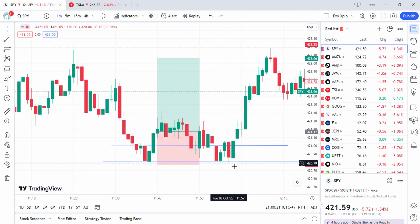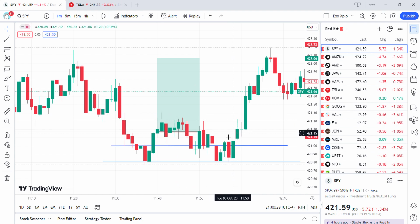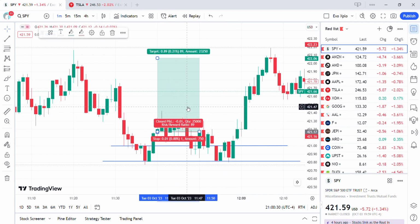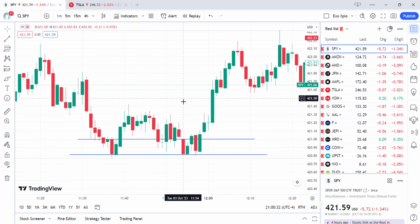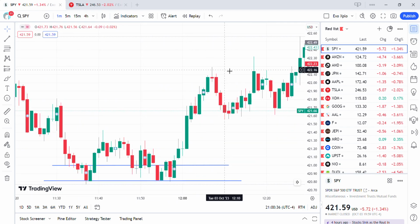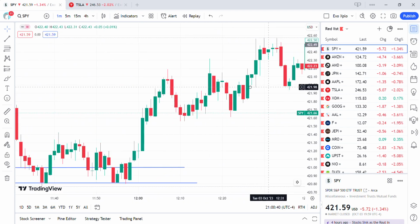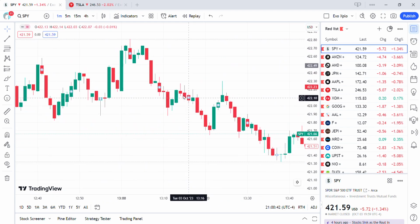It came super close here, so maybe you did get stopped out, especially if you went back to break even, but you get something of profit. And the most important thing is setting your stop loss to break even once you're up. That way you cannot lose money on the trade. So right here we had this huge run, and I guess if you kept holding you would have made a lot of money. But let's find another setup.